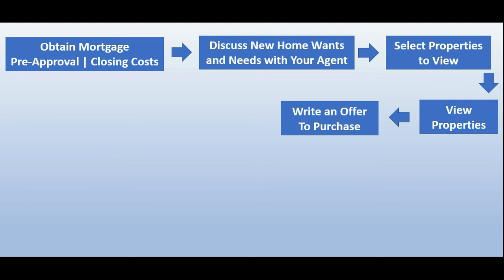All right, next, after you view some properties and find one that you really like and want to put an offer in on, we're going to write an offer to purchase. I can take care of all that. I do have some documentation that you need to sign, but for the most part, I can handle that. I will walk you through some of the important things when you're writing your offer, which is the negotiation stage.